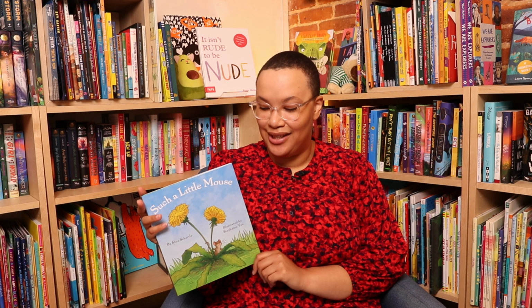Today's story is Such a Little Mouse. This book has some really beautiful illustrations, and we're going to look at the life of a little field mouse throughout an entire year: spring, summer, fall, and winter. What do you think the mouse will do in spring? What about summer? And autumn and winter?